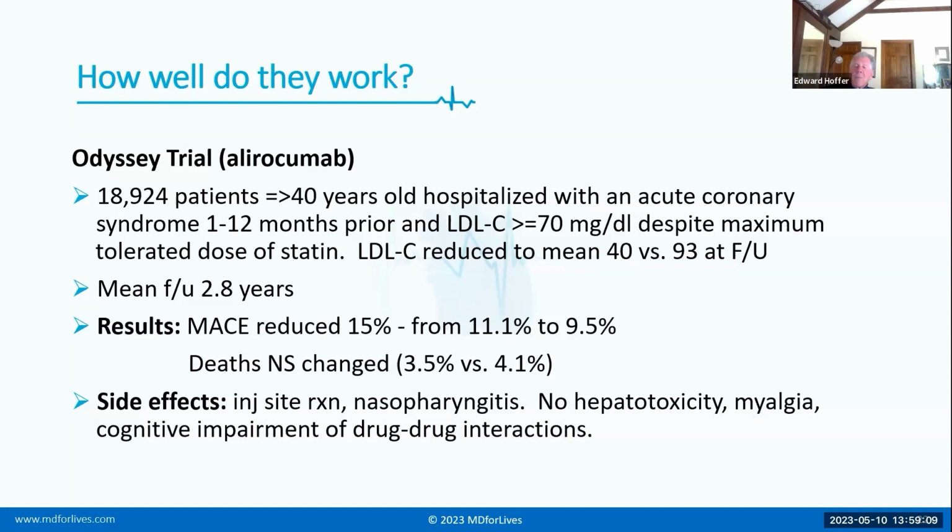LDL was reduced from 93 in the placebo group to 40 in the antibody group, as would have been predicted. Follow-up mean a little under 3 years, and major adverse coronary events were reduced 15%, from 11.1 to 9.5, so an absolute drop of about 1.6%.